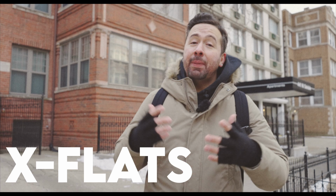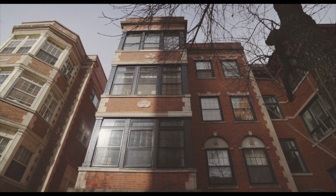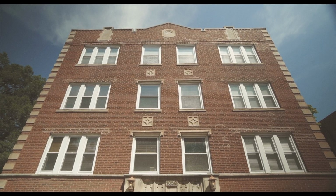Flats buildings are possibly the most common types of Chicago apartment buildings. And like a lot of the other buildings we've seen, many didn't start as apartments, but rather single-family homes stacked on top of each other. They're named by the amount of floors that they have. So 2 flats, 3 flats, even 6 flats. Unlike some of the other buildings that we've talked about in this video, they're still being built even to this day. Although I gotta say, some of the newer ones aren't nearly as creative with the architectural details.